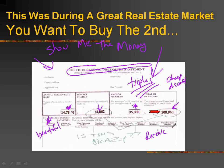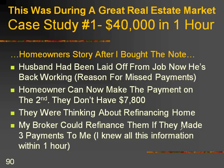Also, you want to receive interest. We've been paying interest long enough. Now we need to receive it. Let me tell you the story, again, about this property. I want you to remember this was a great real estate market.